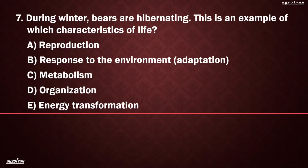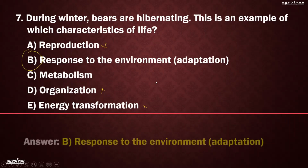See? You're good. Of course, it is not reproduction, right? So you cross the one that is not really correct. Organization is not. Energy transformation is not. It's kind of metabolism between response. But the best answer is the response to the environment.